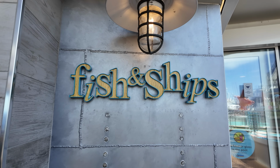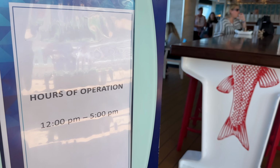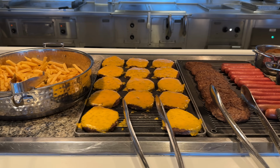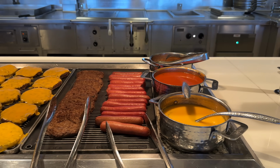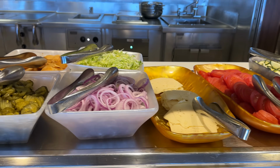No cruise is complete without poolside treats, and Ovation has this covered with fish and chips. It's open daily 12 till 5, but there is a charge in here. As you've seen, there's plenty of free food on Ovation, but if you want to try something a little more special, there are definitely a few good options.